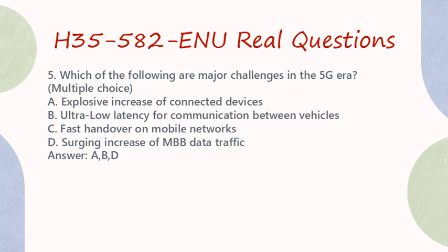5. Which of the following are major challenges in the 5G era? Multiple choice. A. Explosive increase of connected devices. B. Ultra-low latency for communication between vehicles. C. Fast handover on mobile networks. D. Surging increase of MBB data traffic. Answer: A, B, D.